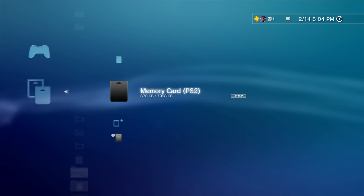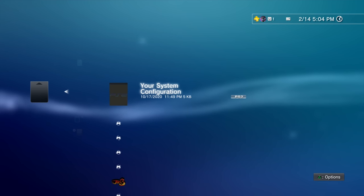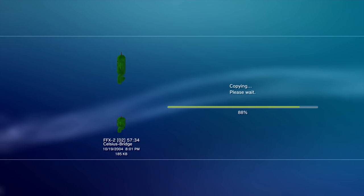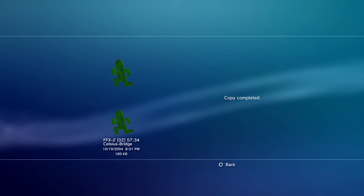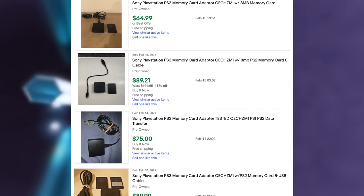Super cool. And actually, you could also copy them back onto this and then use that memory card in an actual PS2 or PS1 console. So technically, we were looking at cross-save support back in 2006, which is pretty interesting. But these little guys, unfortunately, are kind of rare now, so they're like $80-$90. It's not ideal to go pick one of these up.